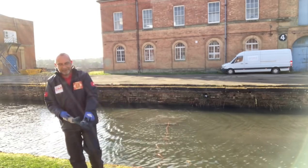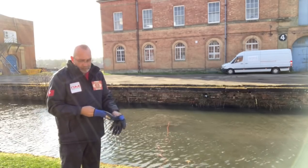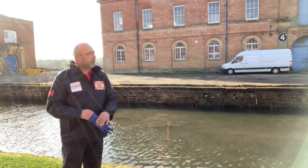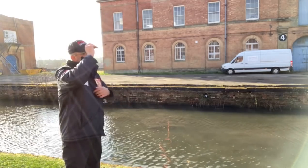Be interesting to see what period the padlock's from, whether it was the 30s or 40s. That'll be wartime, yeah, definitely. And it's in good condition because of the lack of oxygen as well.